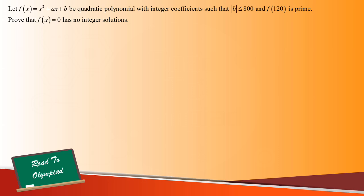Welcome to RTO. Consider the following problem. Let f(x) = x² + ax + b be a quadratic polynomial with integer coefficients such that |b| ≤ 800 and f(120) is prime. Prove that f(x) = 0 has no integer solutions.